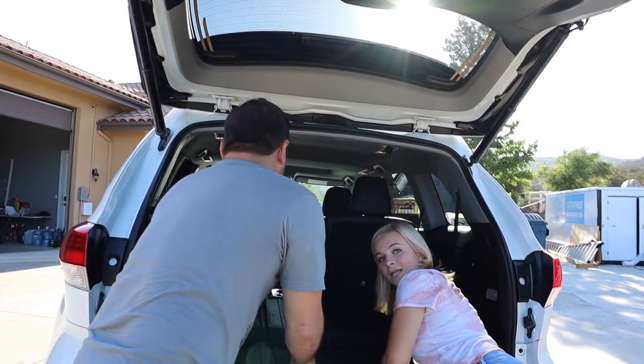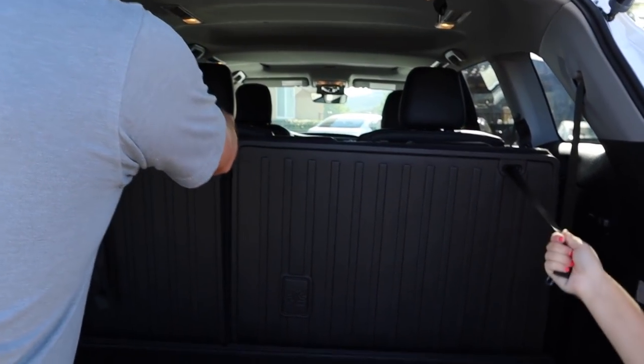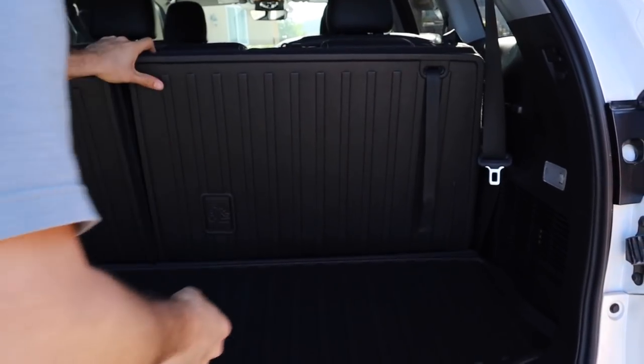Okay, another really cool thing is it actually does have third row seating. So if we need to, we have people who can go back here and we still have a little bit of a back seat. But let's go ahead and show them more towards the front, I think.